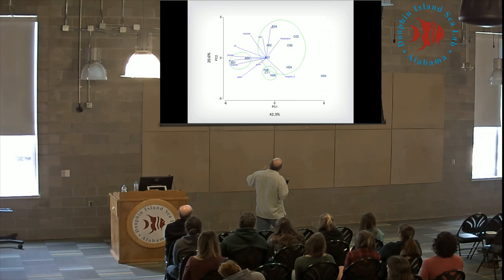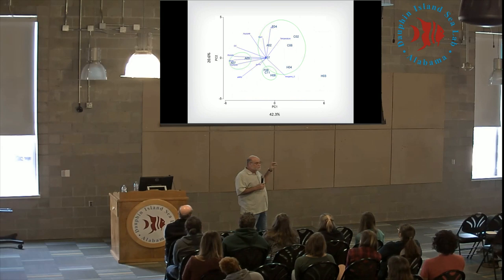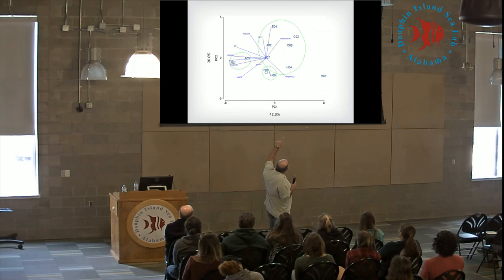AO7 and AO5 over here on the left, those are the stations closest to the delta that get a lot of fresh iron and manganese. FO8, CO11, and HO8 are the offshore sediments. The rest of them are inshore in the middle.